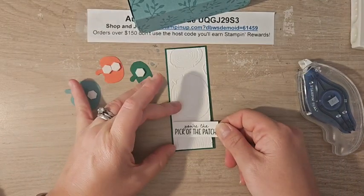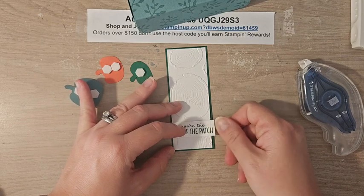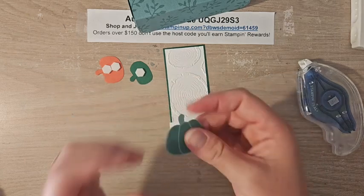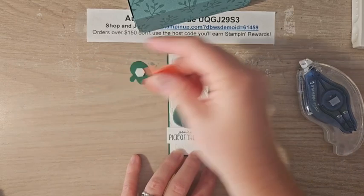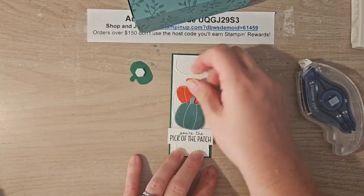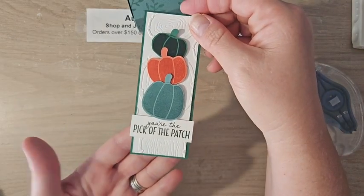I'm going to start with my greeting. I'm going to go about, I don't know, about 3/4 inch from the bottom. And then we're going to start with our pumpkins. It's going to overlap that greeting just a little bit. And you're just going to layer them up largest to smallest. Like that. Isn't that so cute?